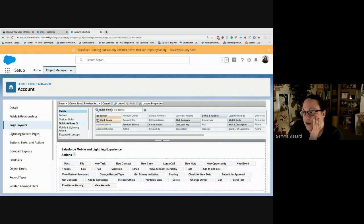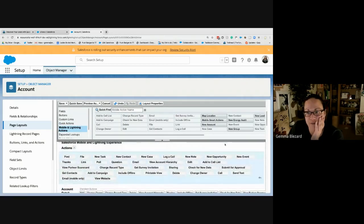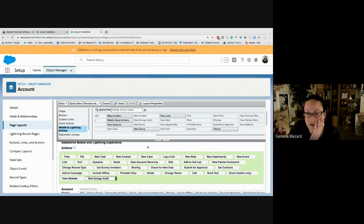So what you've got to do then is find your new action, which is under quick action, mobile and lightning actions, sorry. And then you find your new energy audit and you drag it down. Then what you have to do is delete the other ones that aren't relevant. So like you can delete the thanks, wherever that is, where is thanks? Yeah, so you can delete thanks and you just click and drag it. You can remove question.